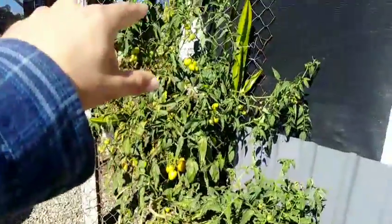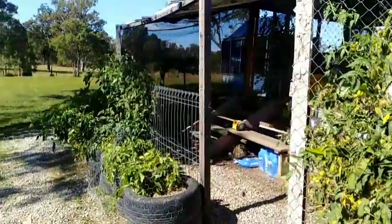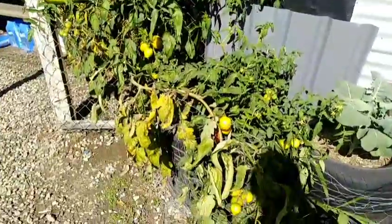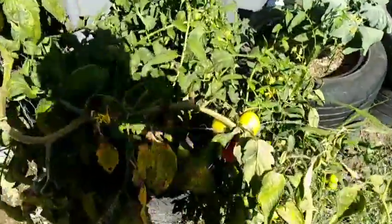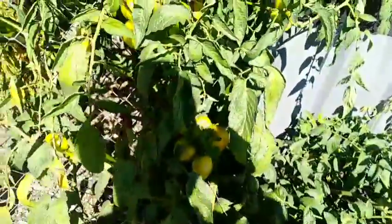We've got more tomatoes here. This is a soil one. All the same variety of tomatoes. Mortgage Lifter or something the variety's called. Really good tomatoes, delicious. But yeah, this one's produced probably the most tomatoes out of all my plants. But they're all real small, you can see. They're not real big, but it's produced a lot of them.